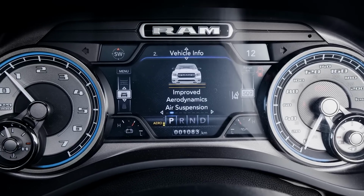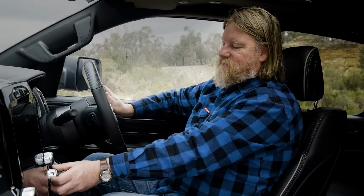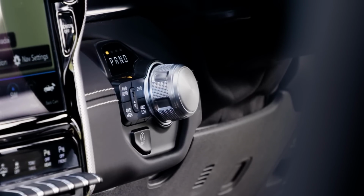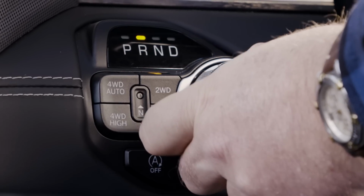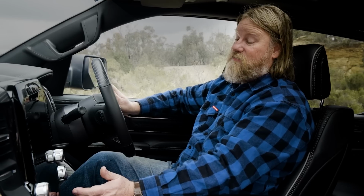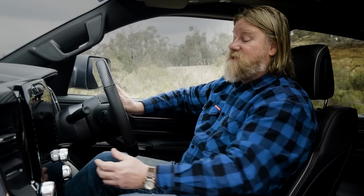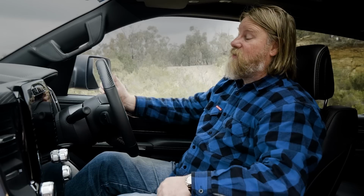One thing that does annoy me with the interior of the Ram 1500 is this transmission shifter, which is down here next to your left knee on a dial. It's okay for general driving where you just turn it into drive and off you go, but when you're out here on bush tracks or even in a shopping centre car park where you're doing a three-point turn, you've got to go from park to drive, you've got to stop and look down. It's not as intuitive as just using a T-bar or even a column shifter, which Ram trucks used to use.